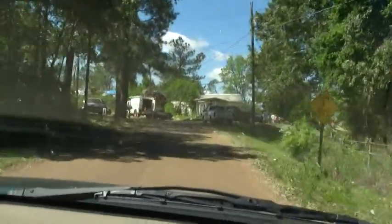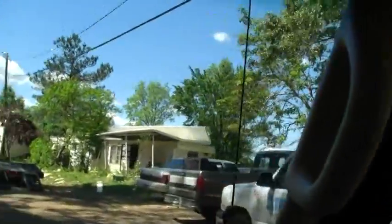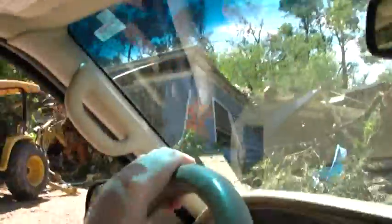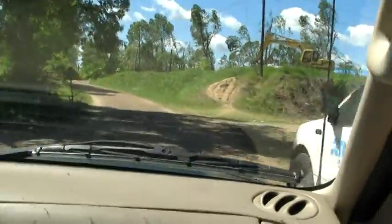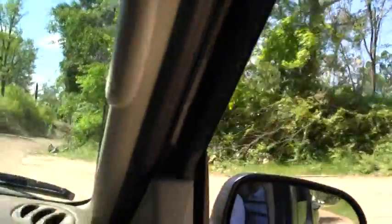This is the back side of my neighborhood. Through there it is. Everybody's cleaning their stuff out. There's a house that got completely demolished. We came through here, Eric's dad lives down that road. That's where me and Justin found that dude on top of the hill under the camper. Was he deceased? Yeah.